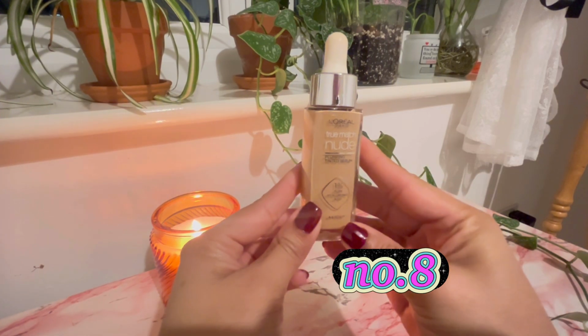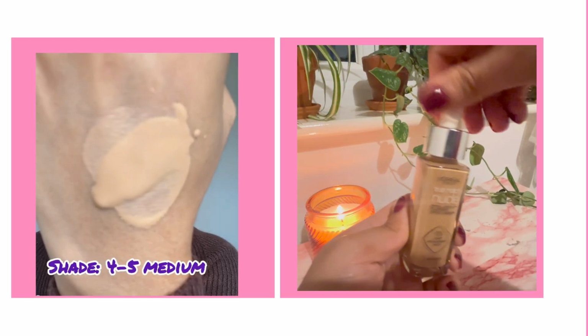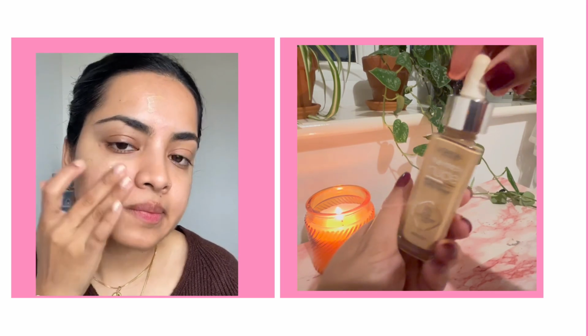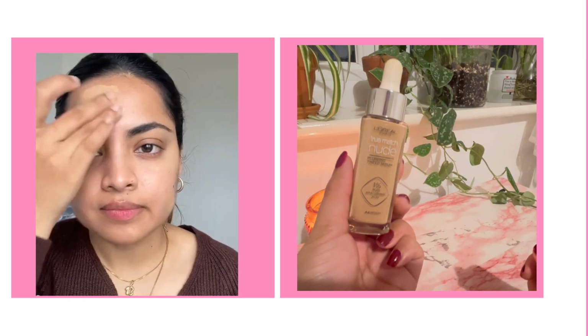Okay, so last one in the complexion category is the L'Oreal Skin Tint. This is not yet launched in India. I don't know why, but if you get a chance to try it out, please do. This is very good for dry skin. My goal is to finish this product off by end of this year.